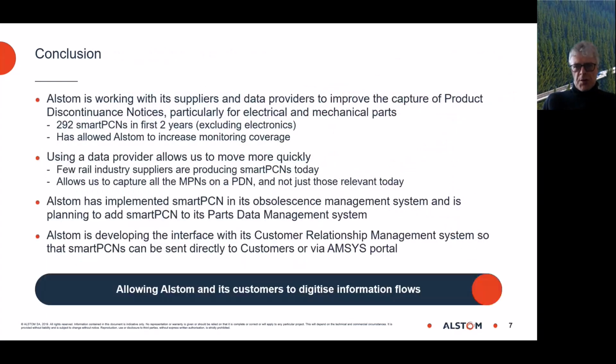So I think, to summarize that, it's been quite a long journey. I think we started this 3 years ago when we started the financial case, the business case to deliver it. We developed the module in TomSys. We developed the link with the data provider, and now as we go forward, we're looking to link that into our parts data management system and to link it into our customer relationship management system.